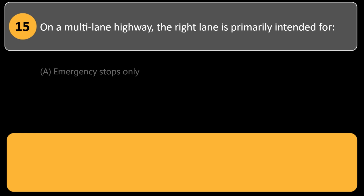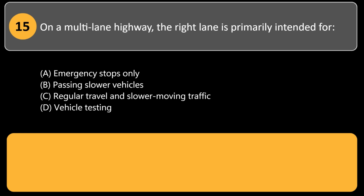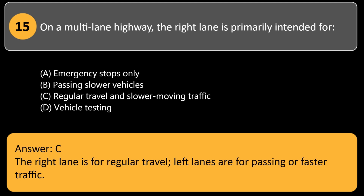On a multi-lane highway, the right lane is primarily intended for A. Emergency stops only. B. Passing slower vehicles. C. Regular travel and slower-moving traffic. D. Vehicle testing. Answer, C. The right lane is for regular travel, left lanes are for passing or faster traffic.